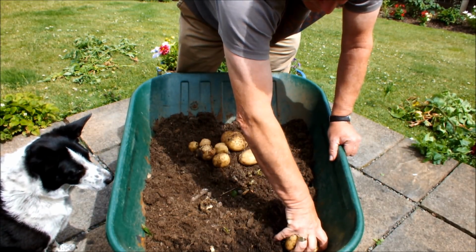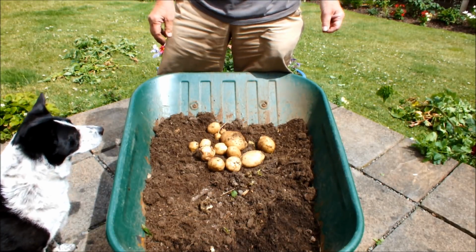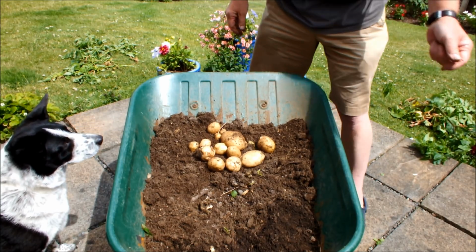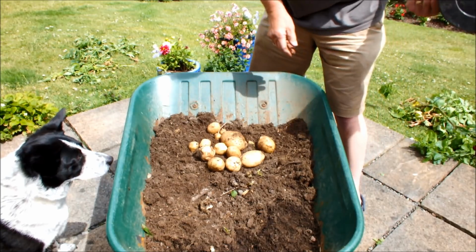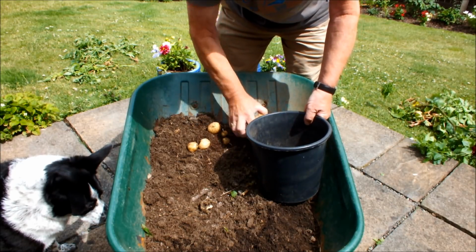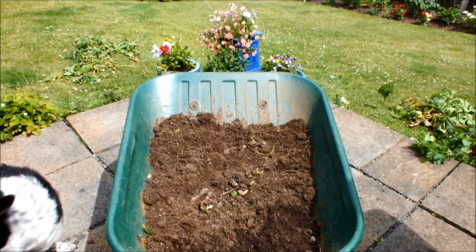Anyway, 1, 2. All these from a 10-inch pot. How's that looking? Right, we're going to put these in that pot, take them all indoors and weigh them. Right, come on, Moll, we're going to weigh them. Come on, indoors.